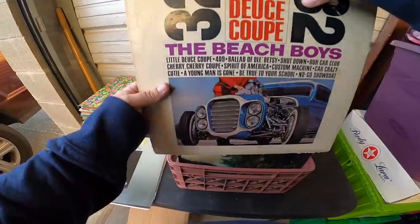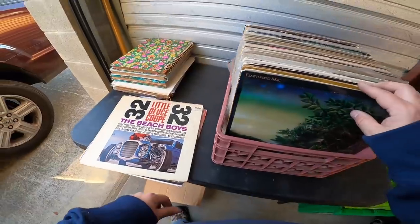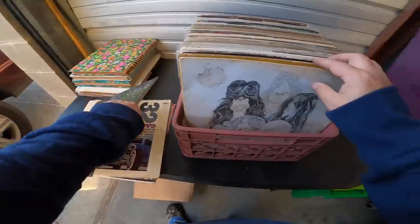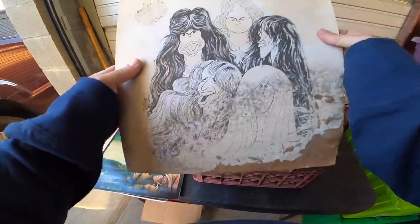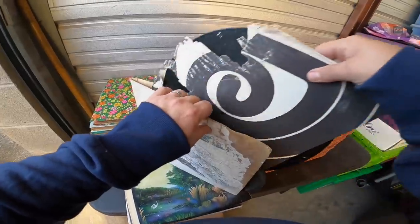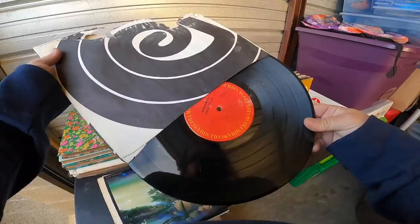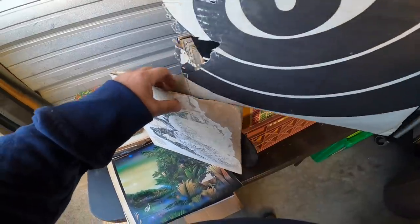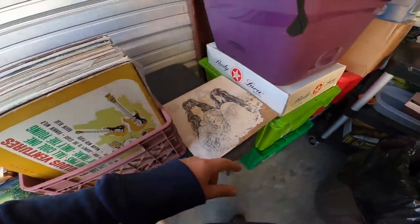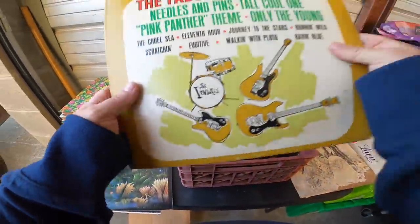Wow. All right. Little Deuce Coupe. Beach Boys. Fleetwood Mac, Tango in the Night. That's cool. Listen to that too. I wouldn't mind listening to all this stuff, really. This looks like Aerosmith. That's a Jimi Hendrix right there, actually. And what's this? Wow. These are really chewed up. Yeah, that was Aerosmith there, but these two right here are really, really in poor shape. So I'm going to make a different pile over there. That will not go to our auction. Those are not good enough.